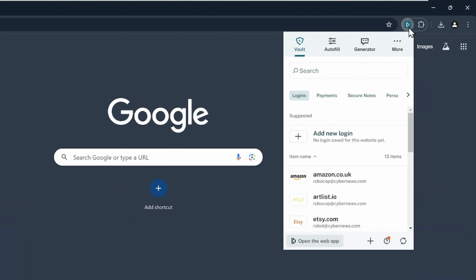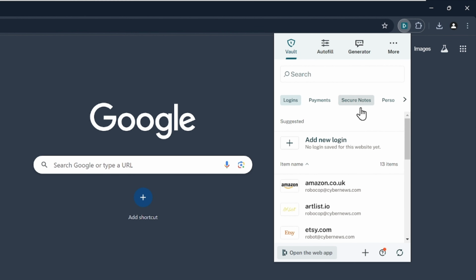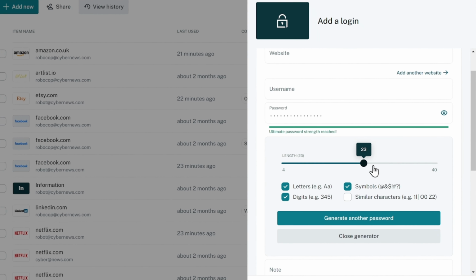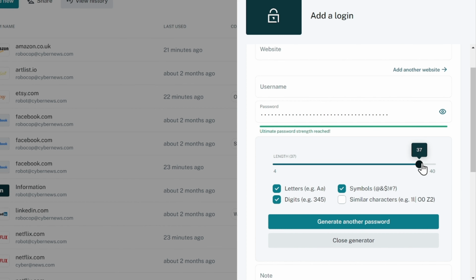Once you've got it on your browser, you'll see that it's easy to navigate and there really is nowhere to get lost. So, let's see how to generate new passwords. Just click here to add a new login, and there you see the options you've got. Using this slider, you will adjust the length of your password. There are also options to select whether you want to have letters, numbers, or symbols in your new password. Once you've selected what you want, click the Use Generated Password button, and you're done.